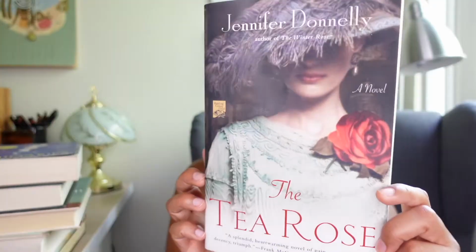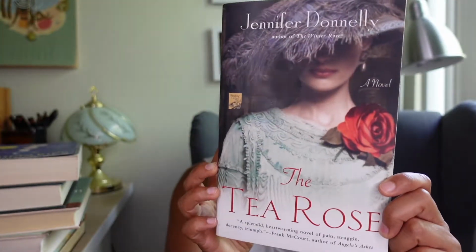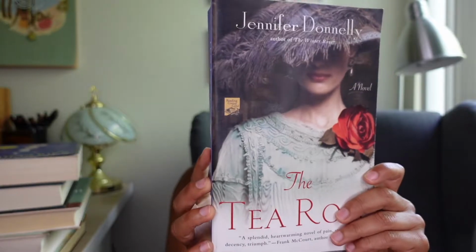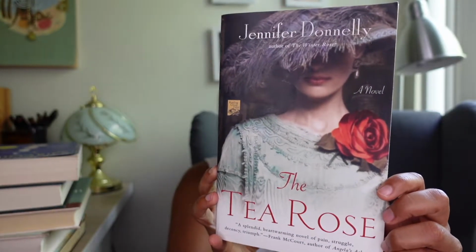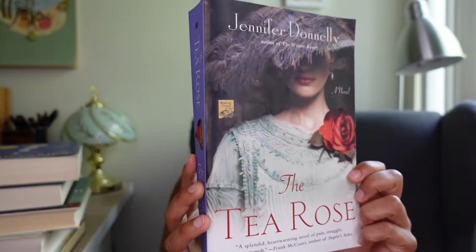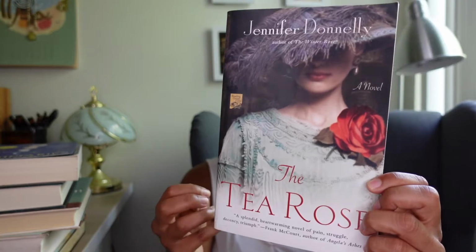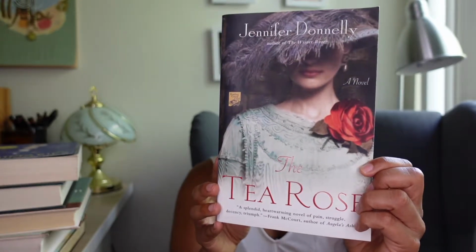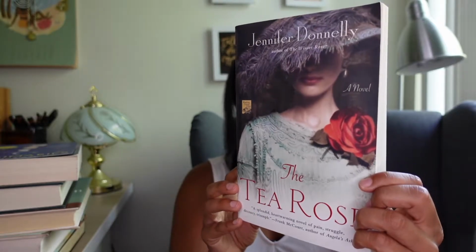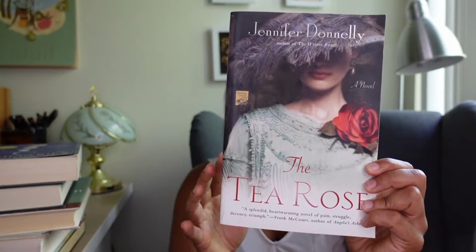So there's that. So this we have The Tea Rose by Jennifer Donnelly, and this I just think looks like a work of art. I was an art history student back in the day, and even though I don't do that full-time right now, I still appreciate the beauty of art and what looks to be like a canvas or a beautiful photograph. So this I thought was beautiful with the perspective and the focus and how it's not exactly centered.